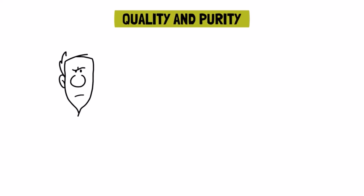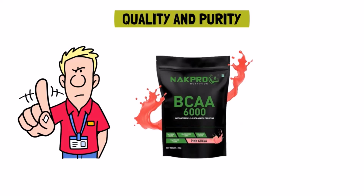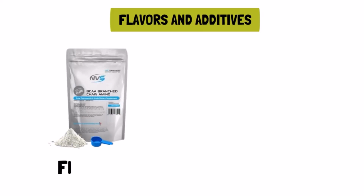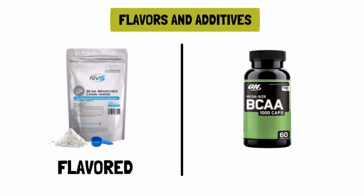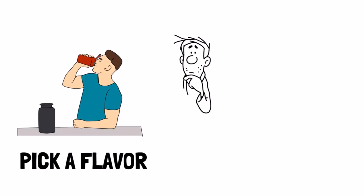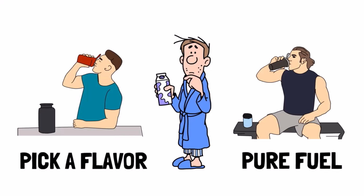Next, quality and purity. This is no time for mystery ingredients. Go for a reputable brand that flaunts transparent labeling and third-party testing. You wouldn't eat a mystery meat sandwich, so don't settle for a sketchy supplement. Now let's talk about flavors and additives. Some branched-chain amino acids taste like a tropical vacation, while others, not so much. Choose a flavor that makes you excited to gulp it down, and watch out for unnecessary additives. No one needs a side of weird chemicals with their muscle fuel.